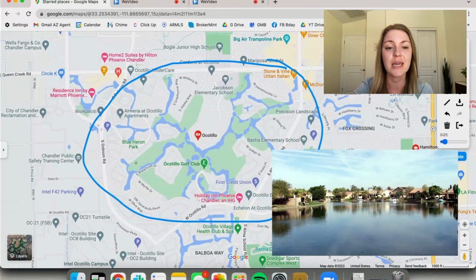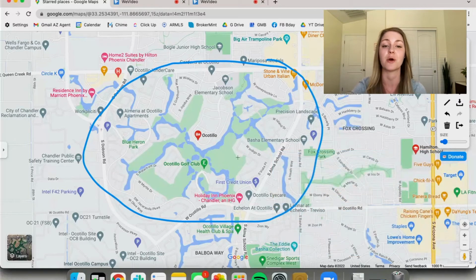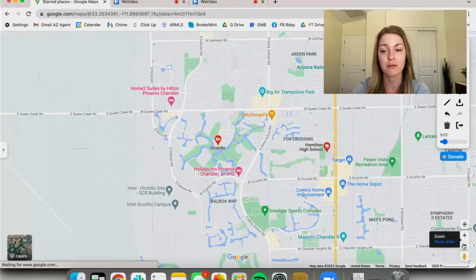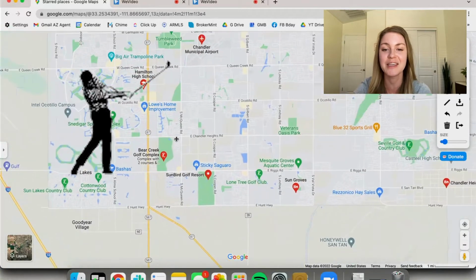So if you like living on the lake or parks or golf clubs, there is a lot of that here in the Ocotillo area. So if you like a lot of green, water, high-end living, this is going to be a great place for it. Speaking of golf courses, that is probably something that you notice.